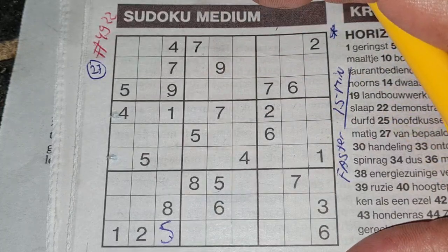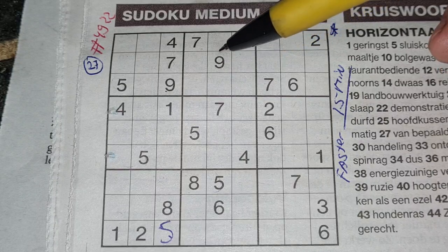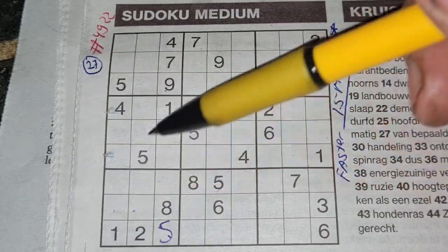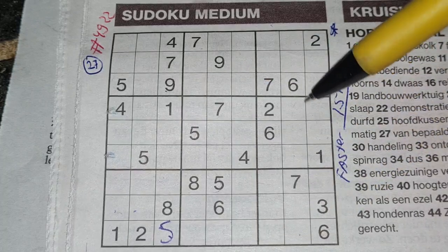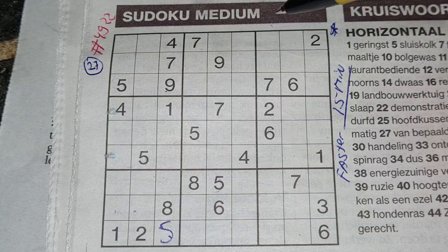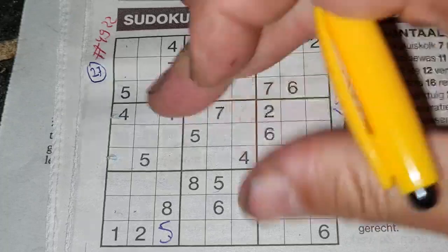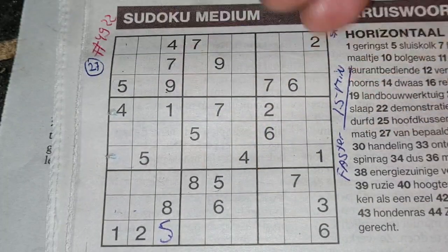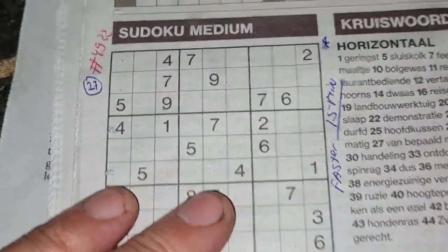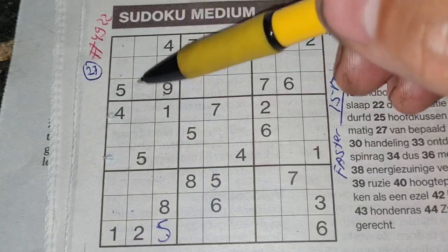Yes, all right. Let me continue. Six, seven, and how about? Five missing numbers in this big square.